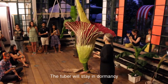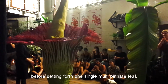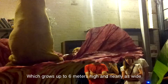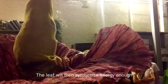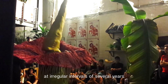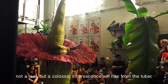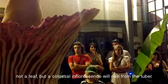Now, the tuber will stay in dormancy for 3 to 6 months before setting forth one single multi-pinnate leaf, which grows up to 6 meters high and nearly as wide. The leaf will then synthesize energy enough to produce a new and even larger tuber. At irregular intervals of up to several years, not a leaf, but a colossal inflorescence will rise from the tuber. And this is what we have here.